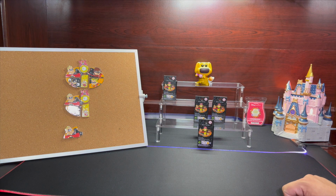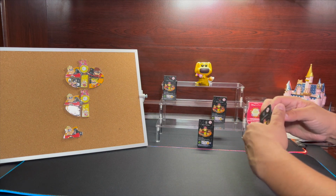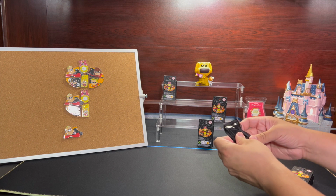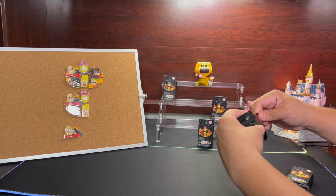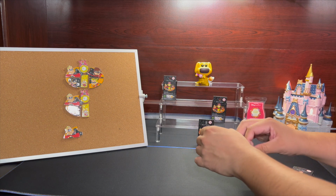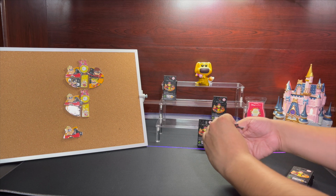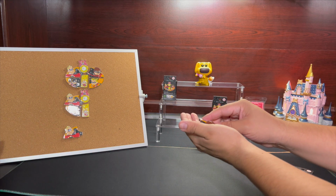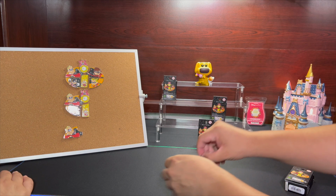All right, you guys, so we're missing two. So we technically can only get two more duplicate pins. So come on, what are the chances? See, this feels kind of tight. Okay, I don't think it's a chase. Is it? Who is it? Ooh, all right, nice. We got Elastigirl, you guys. So that means we just need one more pin, and then we've completed the whole set.